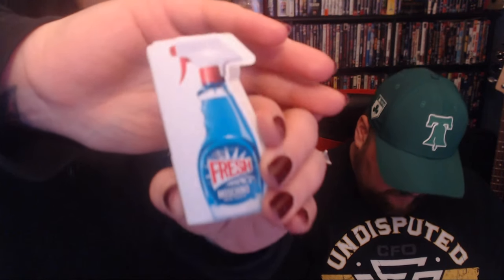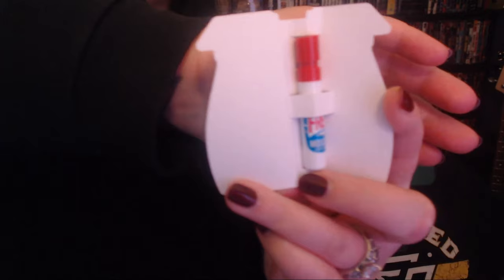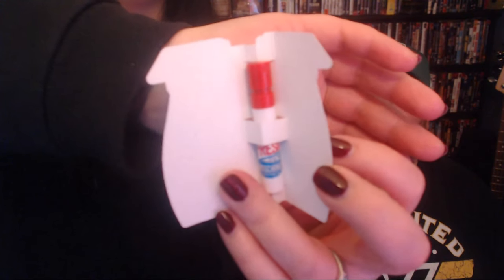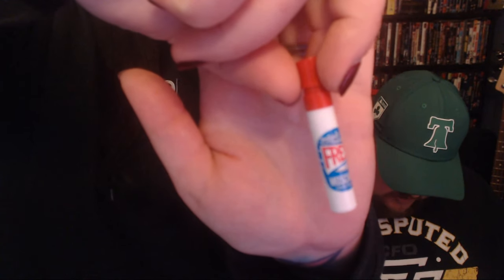All right, so this month's bonus item is the Moschino Fresh Couture. This fresh and joyful scent is also feminine, with opening notes of mandarin and ylang ylang. What the hell is ylang ylang? I don't know. We're going to find out. It's an eclectic and modern brand. Moschino brings ironic, fun surprises to its fashionable scents.